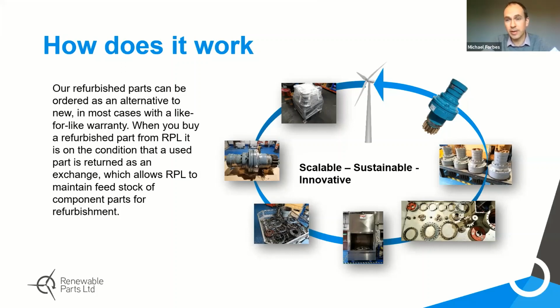You're likely to get a different part, a different serial number, and you're supplying the old part back to us, which we can then refurbish according to our own work schedule and put back into stock. We see this as the only way of having a scalable system. I think if we were still looking at repairing or refurbishing parts to go back to the same customers, it'd be very difficult to scale up.